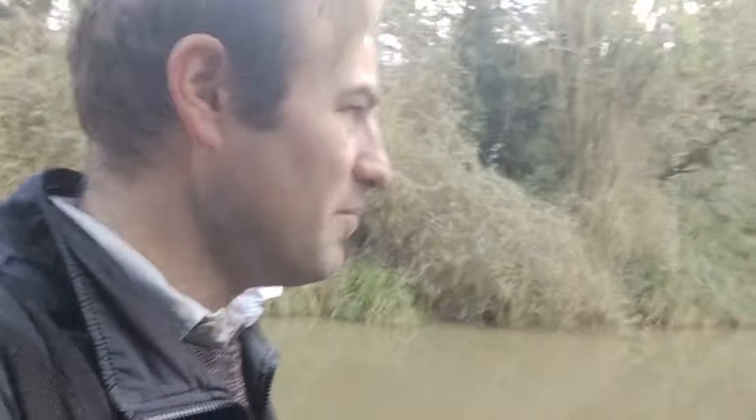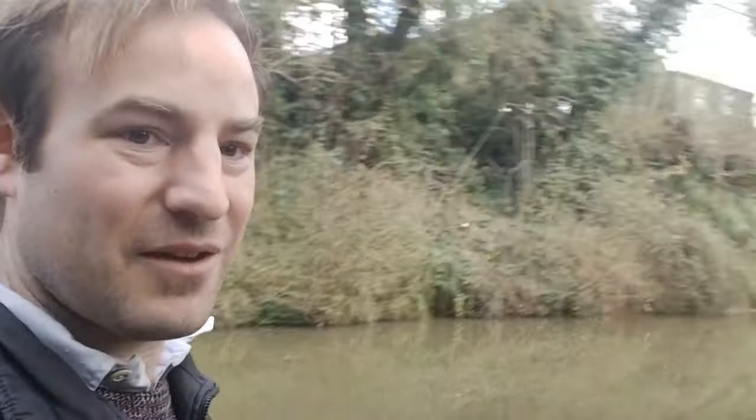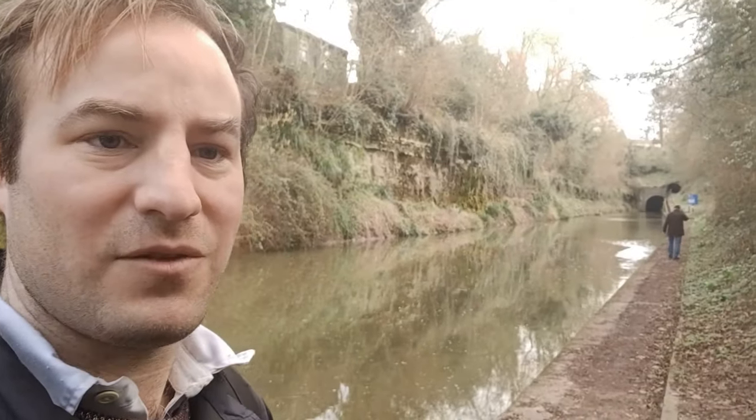This one doesn't have a towpath, so the men would have legged the boat through the tunnel and they'd have sent the horse to walk up over the top of the tunnel, and hopefully the horse would have found their way to the other end. But in this case, the horse as well, and any people who are walking over the hill, would also get to go through a tunnel. Let's go up there and have a closer look.